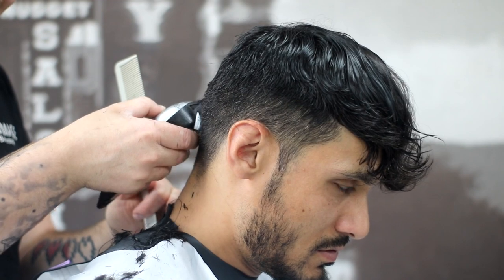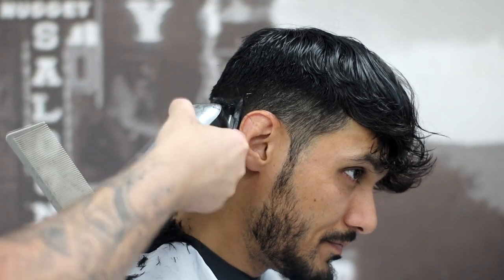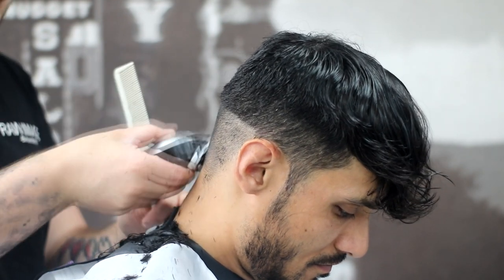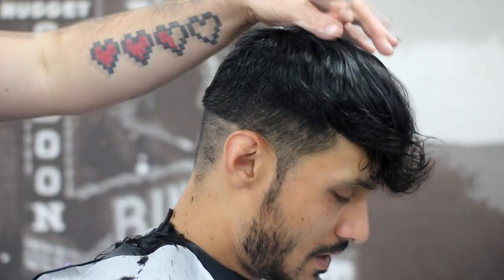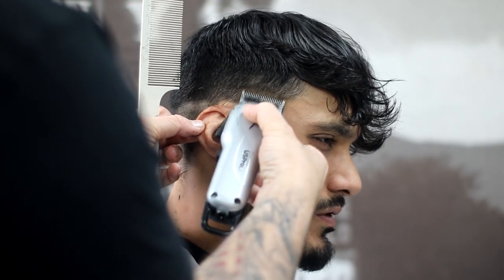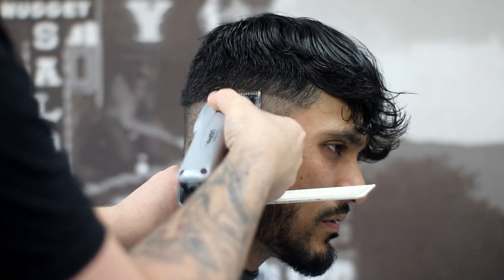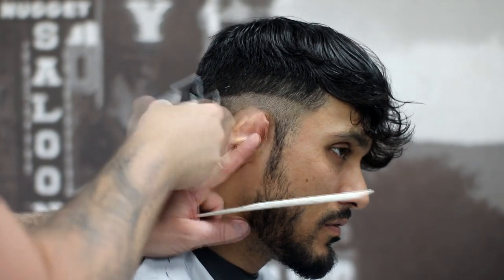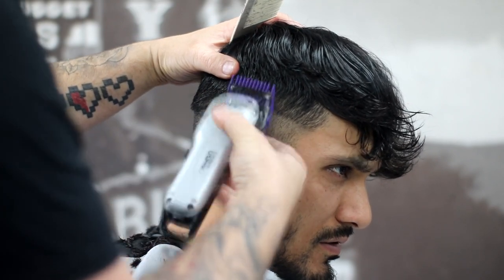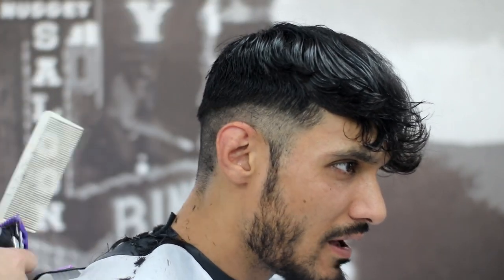So I start with my US Pro cordless Li's on a half grade with a bevel blade. Now I take that just above the occipital bone and I take it just around the ears. From there, I grab my number one guard and I flick in a C motion half an inch above my half line that I've previously made.